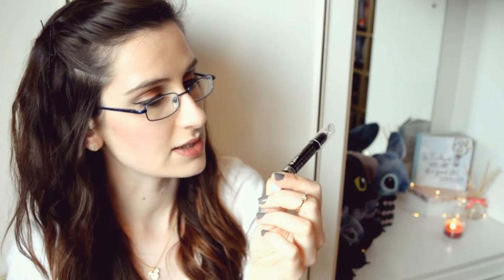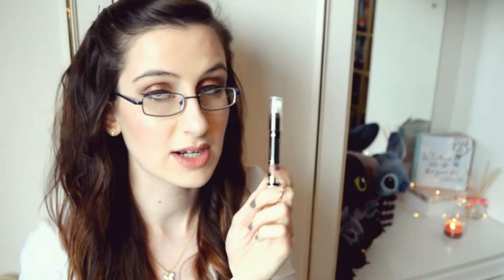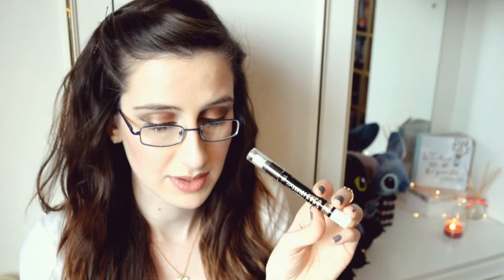The next thing I have here is the Rimmel London Scandalized Eye Crayon in Witness White. I really wanted this for highlighting, and I cannot wait to use it. I haven't tried this yet, but I am excited. I love their other crayons, and I'm excited to use this one because I think it will just be as good.